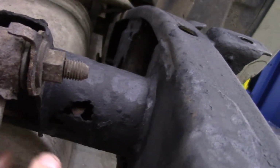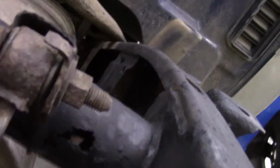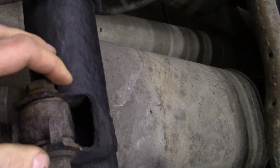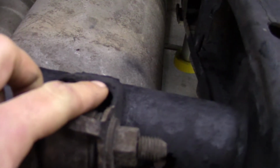This upper shock mount, you can see that, ooh, look at that. Not a whole lot left of that tube right there. And underneath, and then if you look at the bracket of this shock, let me get you turned around in here.